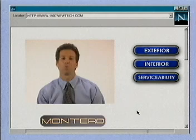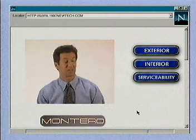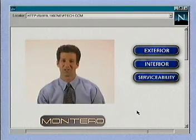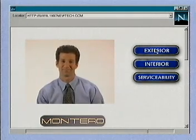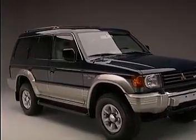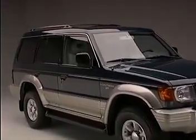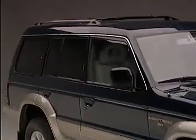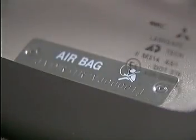That leaves us with only one web page left to look at. Give it a click, and we'll review Mitsubishi's very popular sport utility vehicle, the Montero. Let's see what exterior changes are in store for the 1997 model lineup. Among the small number of exterior changes is the addition of privacy glass for 1997. And, as an anti-theft measure, you'll find that the VIN has been stamped on all key components.